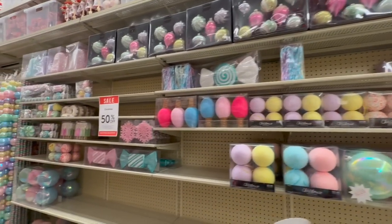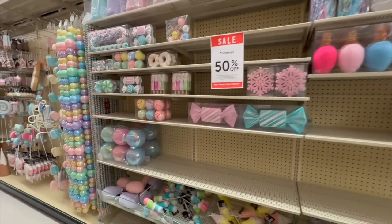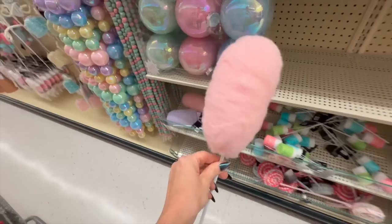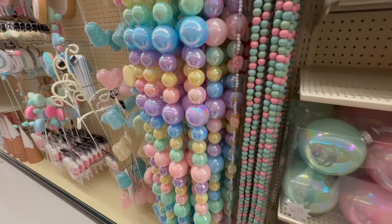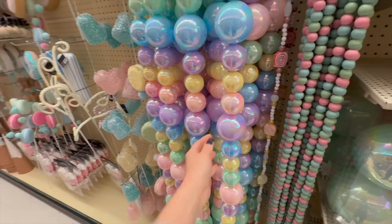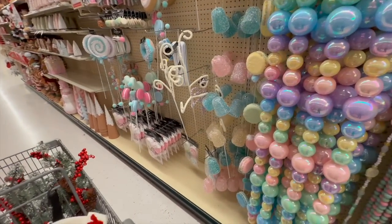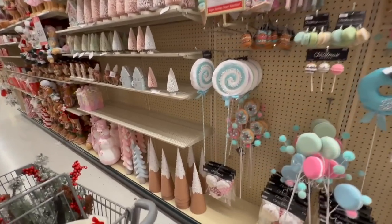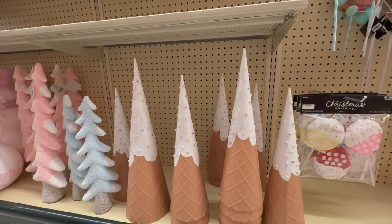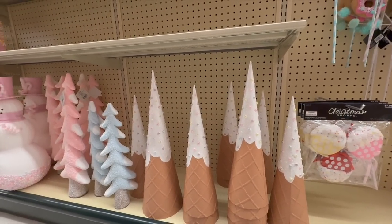And then also over here, I love the pastel colors for my daughter's room. And these cotton candy stems, or I should say picks, were so popular last year on Instagram. And then I love those ball ornament garlands. So beautiful. And then this was probably my favorite thing. These adorable ice cream cone trees. How adorable are those?